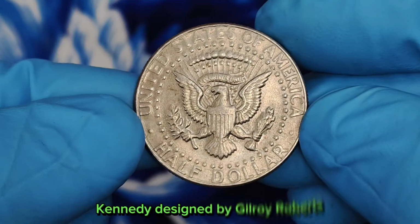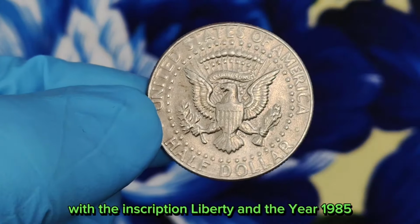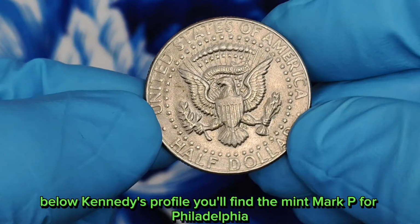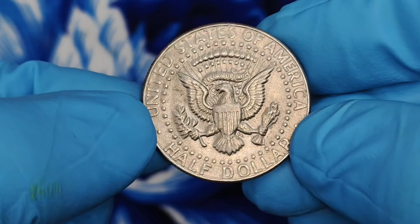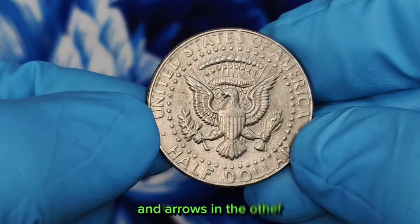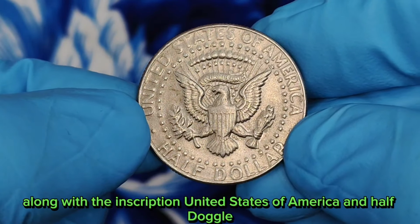Kennedy, designed by Gilroy Roberts, with the inscription Liberty and the year 1985. Below Kennedy's profile, you'll find the mint mark, P for Philadelphia, signifying that this coin was minted there. On the reverse side, you'll see the eagle holding an olive branch in one claw and arrows in the other, along with the inscription United States of America and half-dollar.